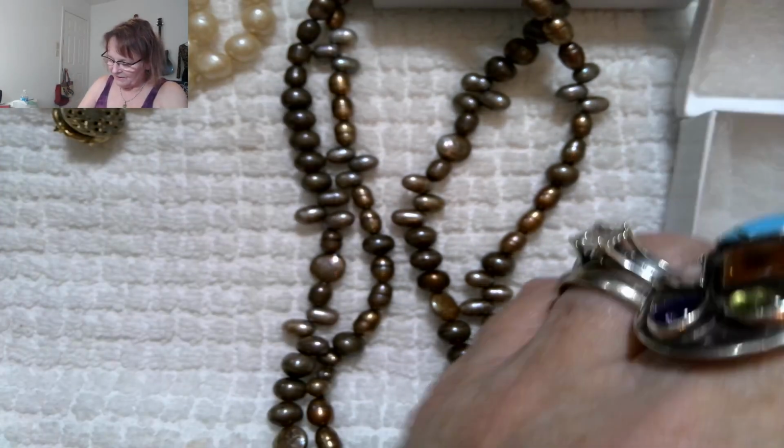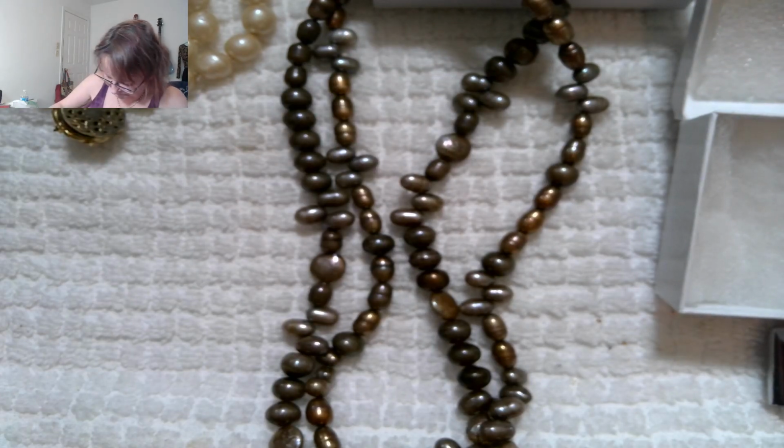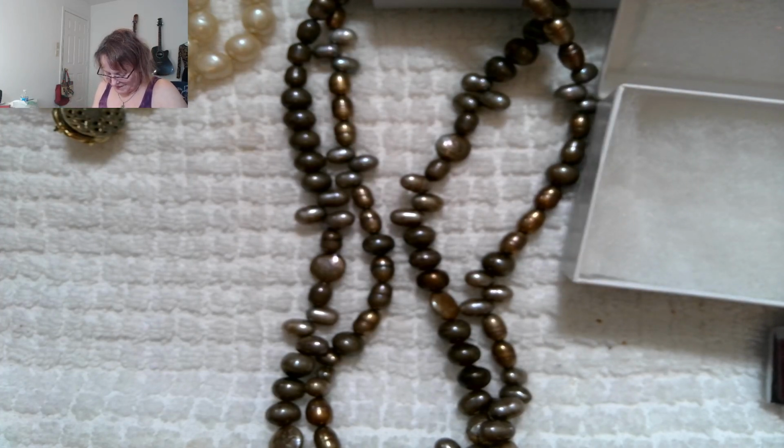But gosh, I love this, Roberta. I love this. I think this was, if I remember right, a gift. The necklace. And I don't remember. You're going to have to tell me when you send me stuff because it takes me so long. Okay, this was a gift too.